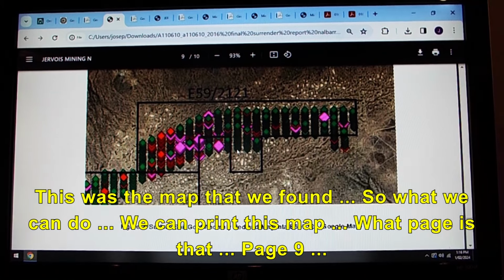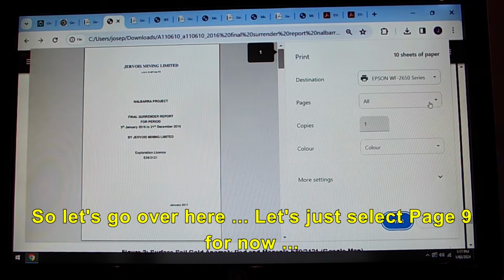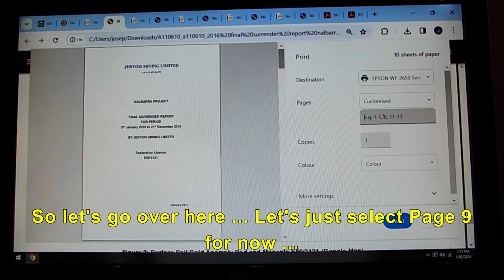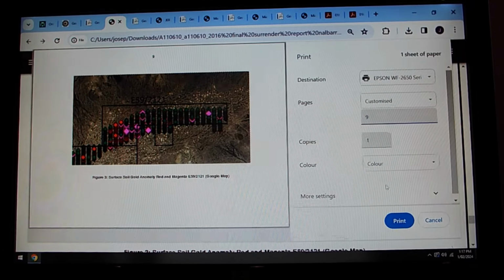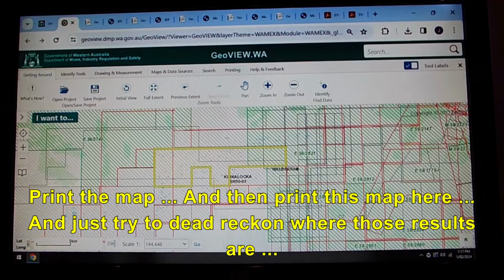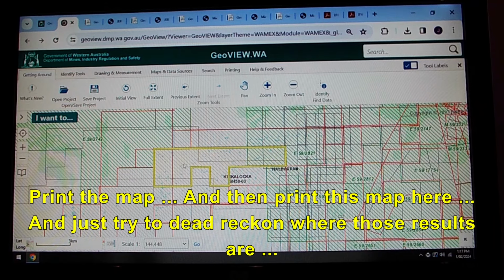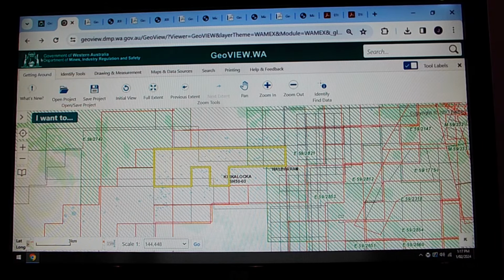But what we can do is print this map. What page is that? Page 9. So let's go over here. Let's just select page 9 for now. We print the map. So what we can do is print this map here and just try to dead reckon where those results are. So let's do that.